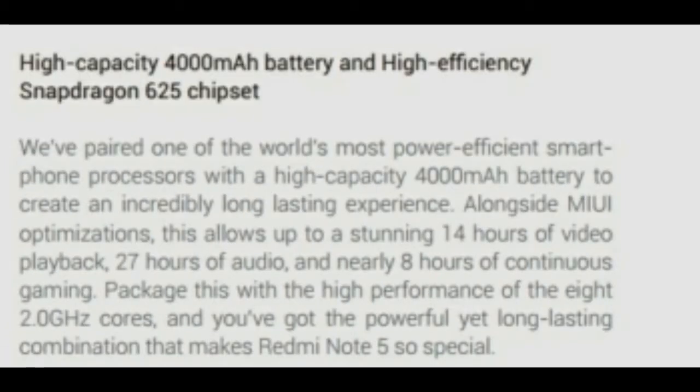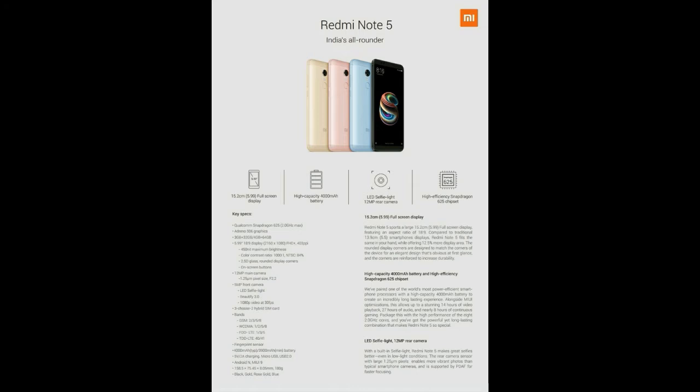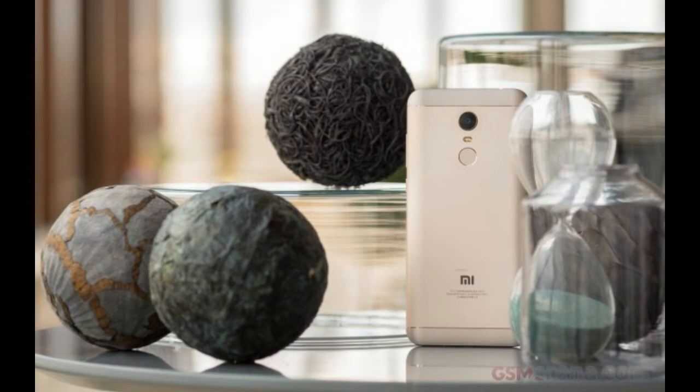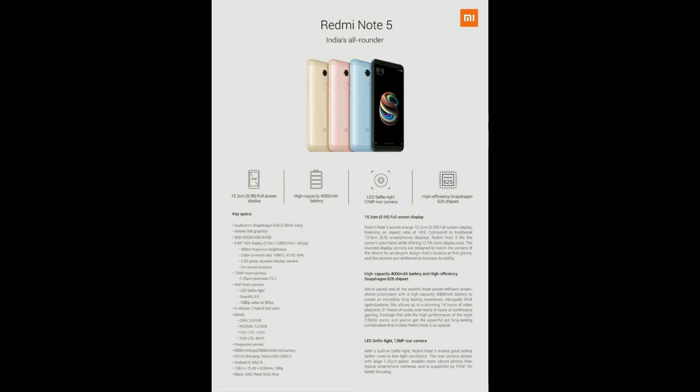The fingerprint sensor is positioned on the back, while the power button and volume rocker sit on the right side. There is a 4000 mAh battery. The Redmi Note 5 Pro arrives with MIUI 9 based on Android Nougat and will be available in blue, rose gold, champagne gold and black colors. There will be 3 memory and price combinations: 3GB plus 32GB, 4GB plus 64GB and 6GB plus 64GB.